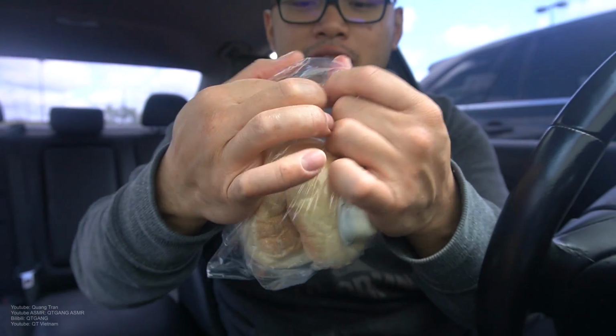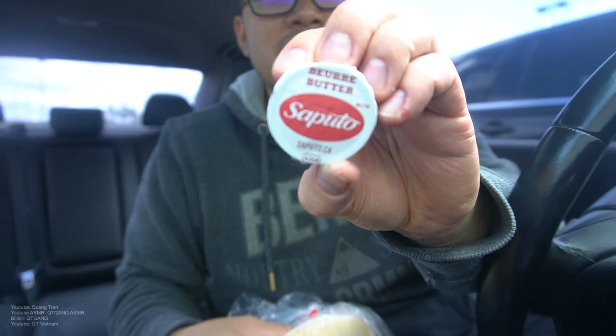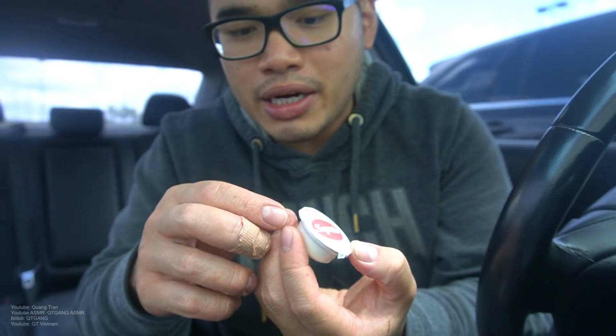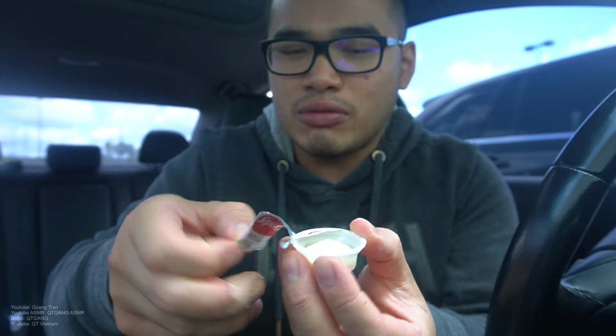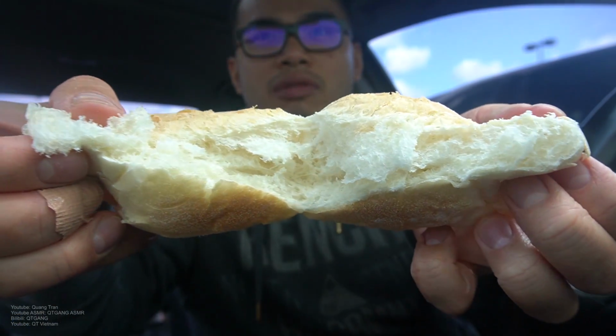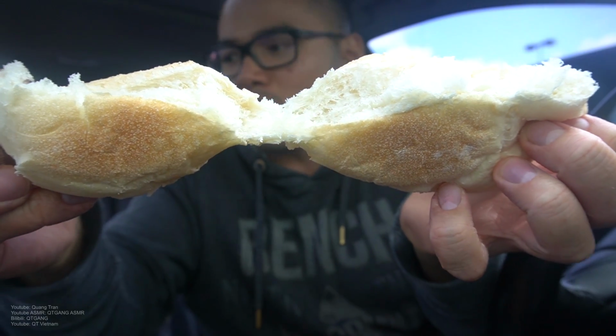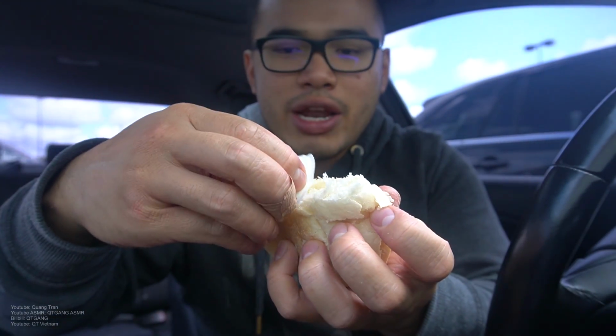It's not bad. Okay, we'll first start off like this, the bread. So, nice soft buns, guys. There's butter in it from Saputo. Saputo makes really good butter or good products. I don't know what to say. I'm just hungry right now, guys. So, butter, nice soft. It's complimentary. The girl there told me that bread is complimentary, so you can eat as much bread as you want.